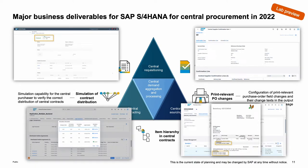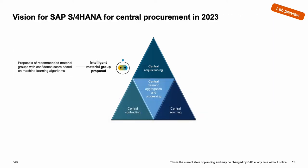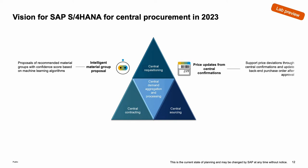Let's also take a look at the vision for 2023. So here, we are coming up with a new solution called the Intelligent Material Group Proposals. So when the user enters free text items and also enters the material group, the system would automatically suggest what would be more appropriate based on the previously entered values. That's the intelligence that we are building, and this is planned as part of 2023.